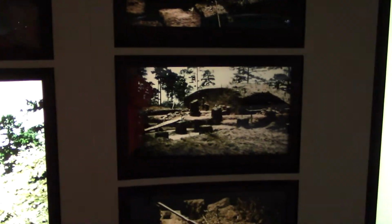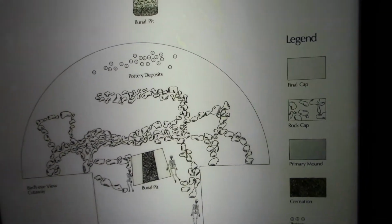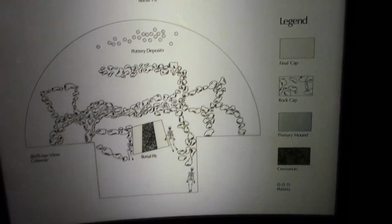This is it right here. This is what we're seeing right here. There's an actual burial pit, still intact, undisturbed, except for the part where they took the bodies out. I guess they gave them back to whichever Indians they thought it belonged to. But on the other side of that wall over there is the other side of the mound. So the building is built around that mound, and I just think it's incredible, phenomenally exceptional.